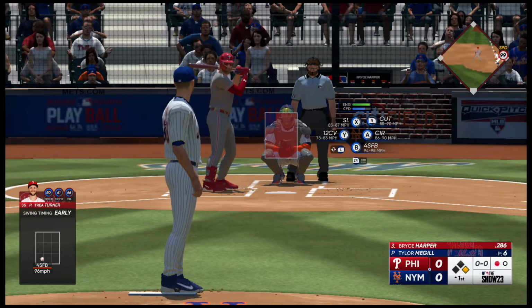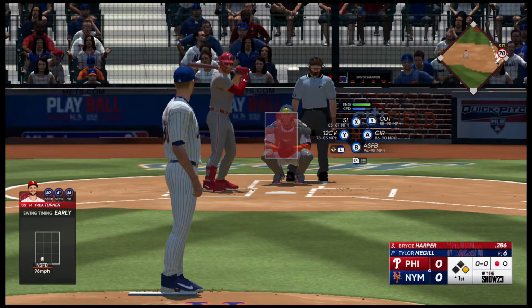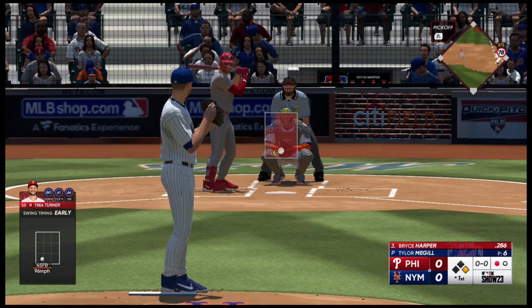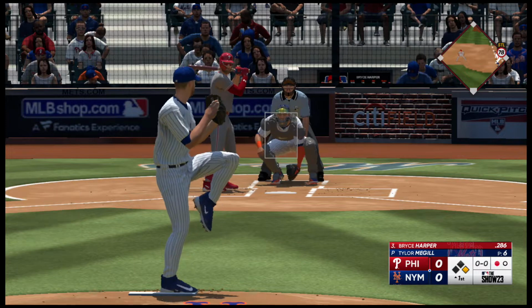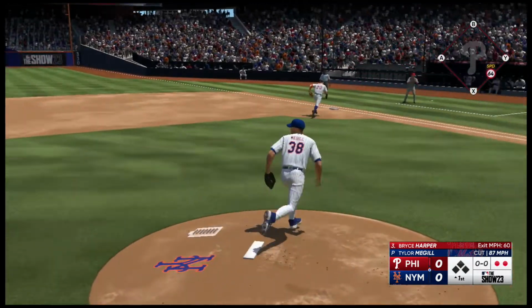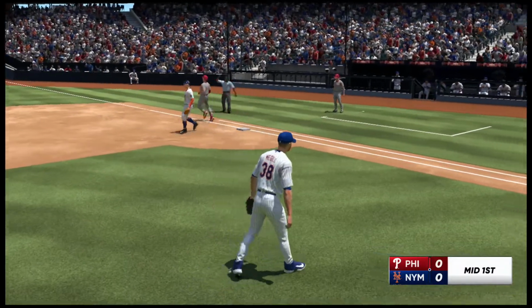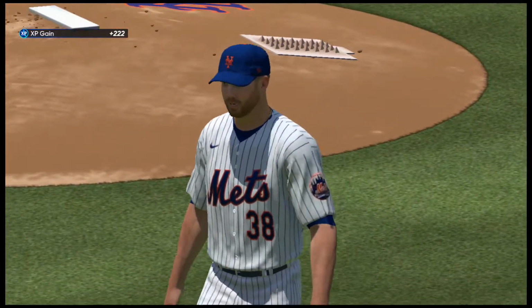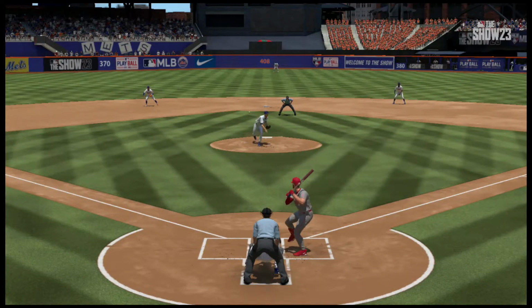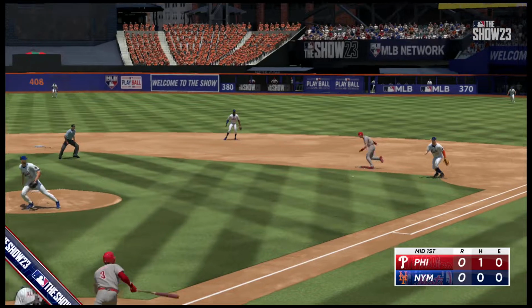And now here is Harper. Certainly you'd say Bryce Harper's signature moment, game five of the National League Championship Series in 2022, that opposite field home run. Lindor, that's one. Return throw to first, got him. Double play, and that'll do it. One hit in the inning, but nothing more than that. Now the Mets offense will go to work for the first time. No score.